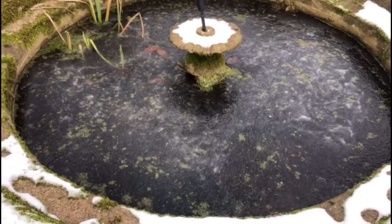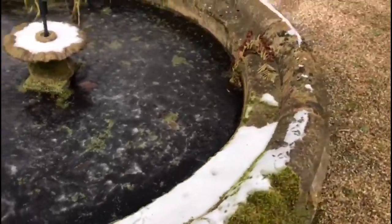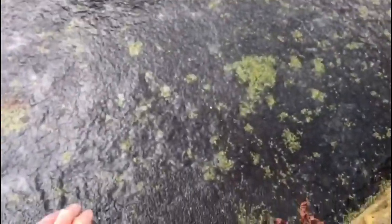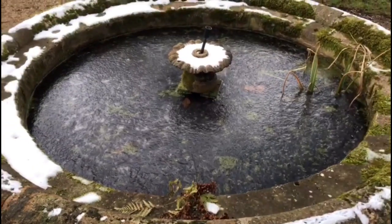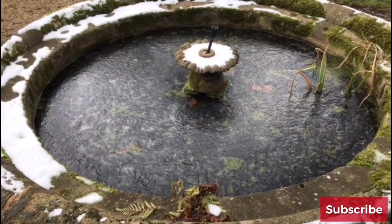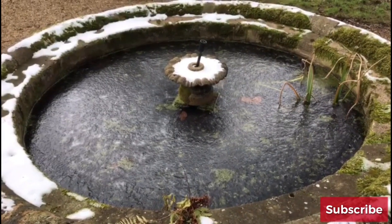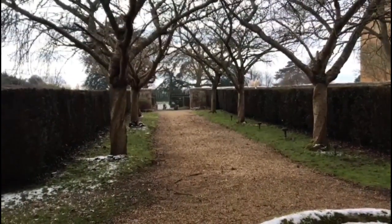It's amazing to think, isn't it, that this is our axolotl pond. Lee Brindley kindly supplied us with our baby axolotls. And look at this. That is really thick. And they'll still be alive under there when it thaws out. Absolutely amazing. And I can't wait till it does thaw out and spring actually turns up, because we've got a lot to do.